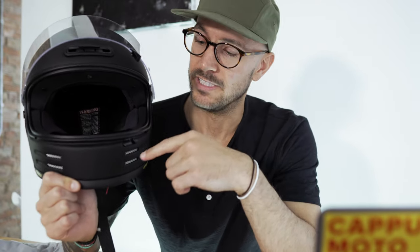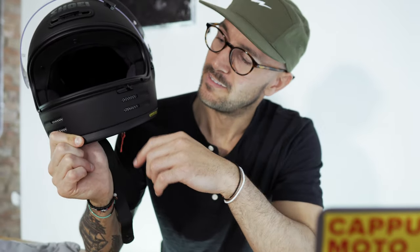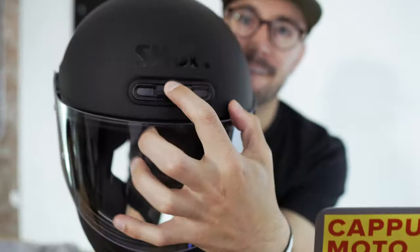In terms of ventilation, you got two areas. You have the chin, which has this grating here. I don't know if I'm a fan of that yet, just it may be really tough after you get bugs or gravel or dirt in there to clean out. And you got the forehead ventilation as well.